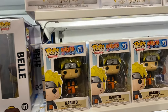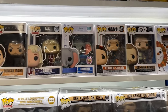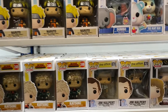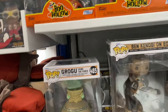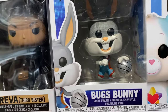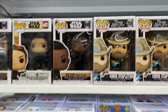You got Beauty and the Beast here. You got Naruto here. Look at that Dumbo. Star Wars. More Dumbo up there. Wow. Look at this. You got The Office. More Star Wars. You got more Baby Yoda stuff there. Look at that Bugs Bunny with a silver basketball. Harry Potter. Funko Pops.